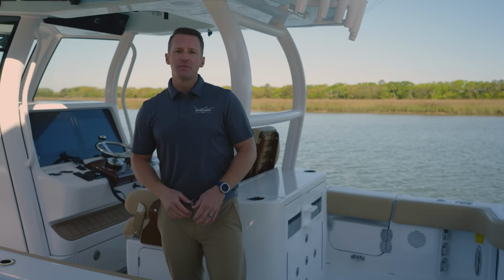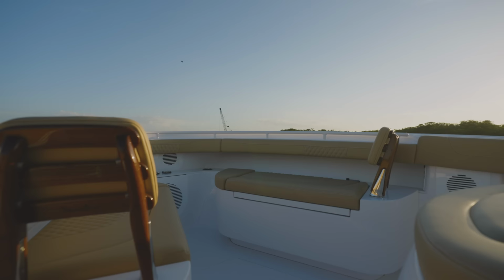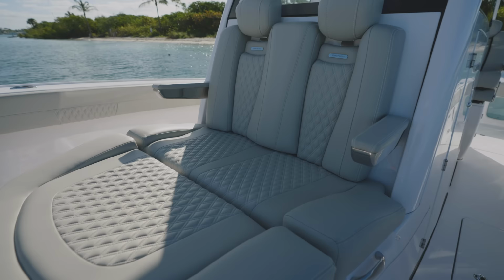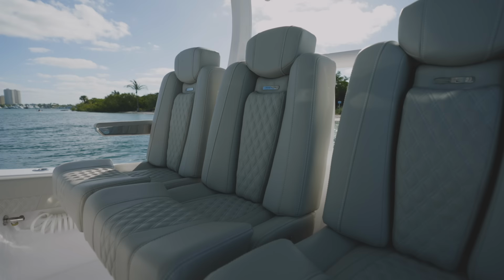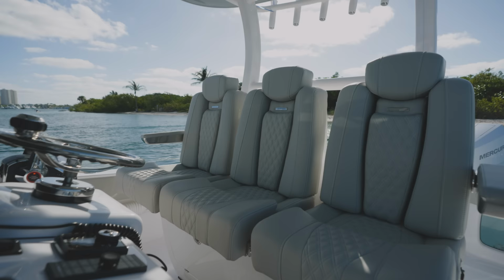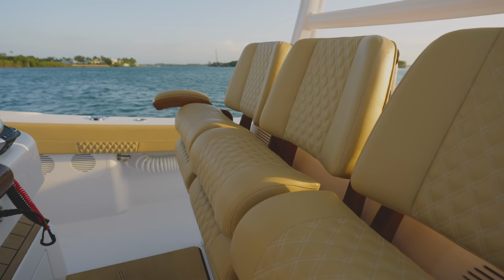Boarding a Phenom 34 is a truly breathtaking affair, embodying the very essence of elegance and luxury. Curated multi-textured materials by Ultrafabrics can be found throughout the cockpit with a soft and plush feel. Great care was taken with every single seat on board to ensure the most comfortable and ergonomically correct seating position. Entertainment is where the Phenom 34 truly comes to life with an unparalleled sense of flair and design.